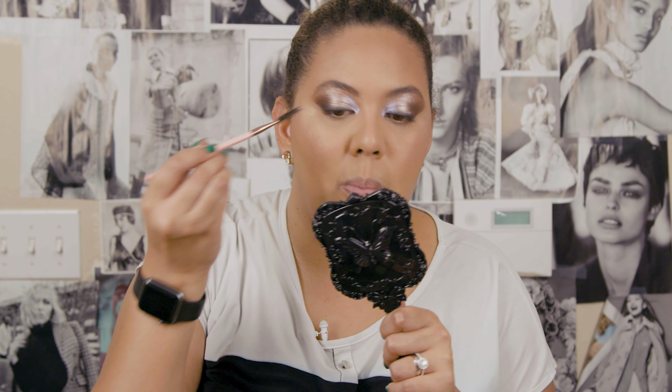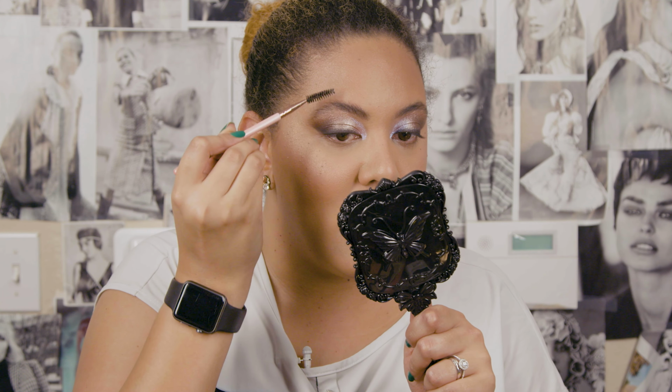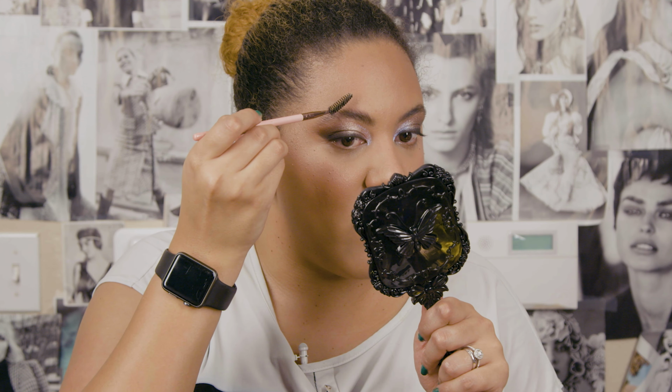So for a fraction of the price, you have something very similar to it. I wouldn't say it's the same thing, but it's a very similar product. It does work very nicely. You can see there, it's very, very nice.